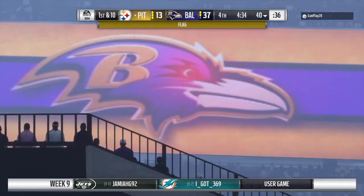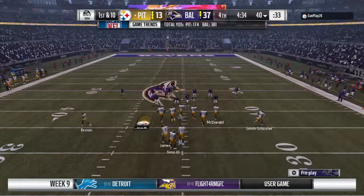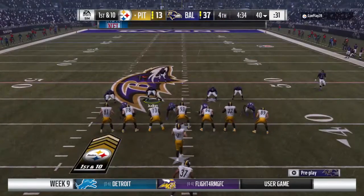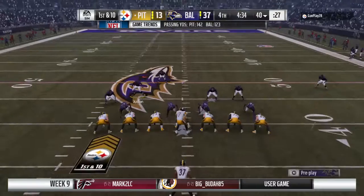And that drives coaches insane, doesn't it? When they see that happen, it just doesn't feel right, does it? Plus, you're giving up yardage. Good starting field position for him as they come up first and 10. Take both of them.